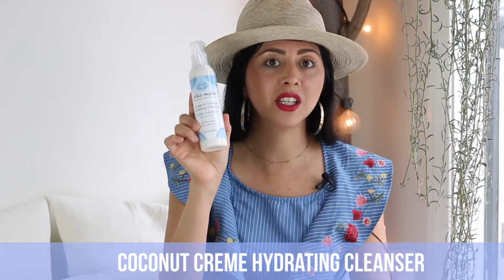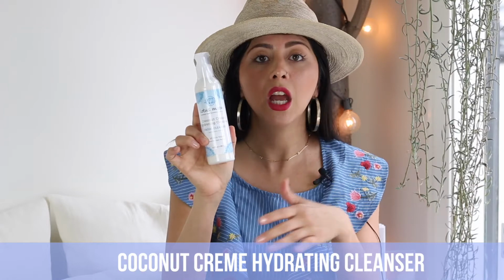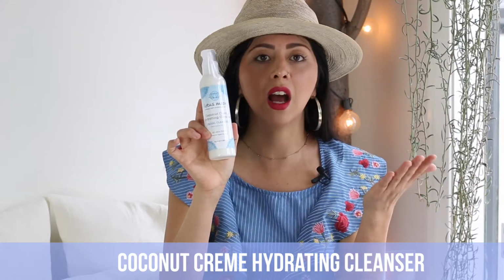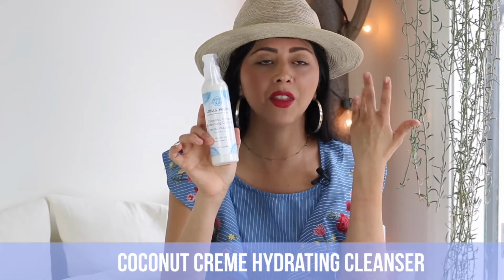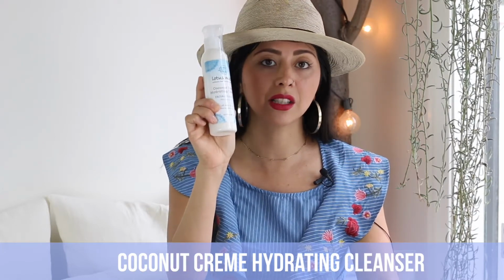You can use this with cleansing devices. I absolutely love using this with my Skin Buddy, the Clarisonic. You can use it with any of the rotary brushes at all, the Nano one. Any of them you can use it with. So I absolutely love this cleanser. And it lasts for a really long time. A little bit goes a long ways, remember guys.